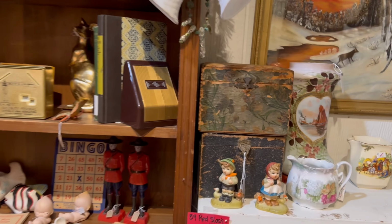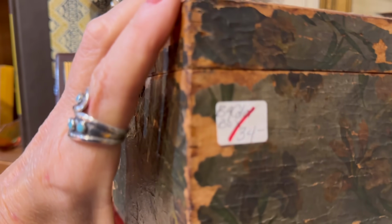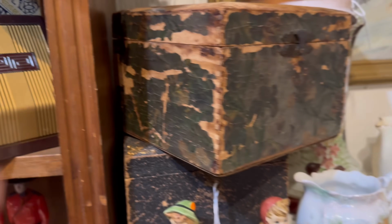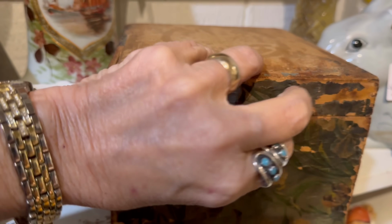I just spotted the sweetest little box, and it reminds me of the old wallpaper covered boxes. And it was just so worn and old looking. It was $34, and I got busy videoing and forgot to come back and get it before I left.